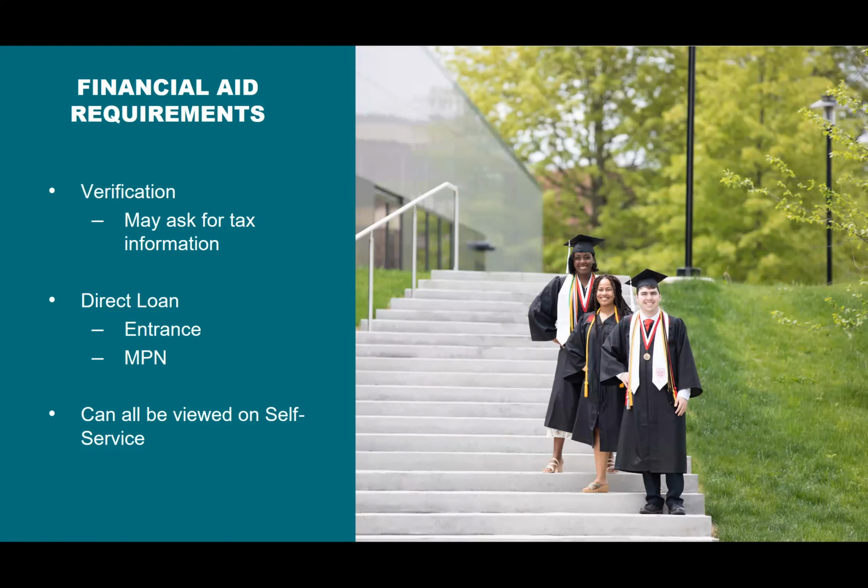We may ask you to complete an additional worksheet. Students should be able to see whether or not they've been selected for this process and whether or not we're requesting any additional information by logging into their self-service account now. So again, we've already put that information out there. Shortly, within the next couple of weeks, the student will also get an email which will prompt them to log into their self-service account because information is missing.